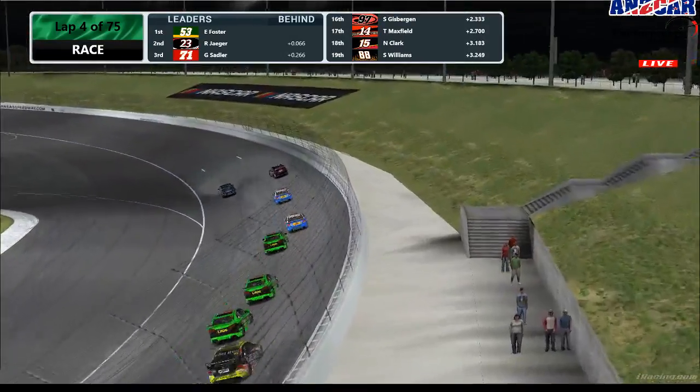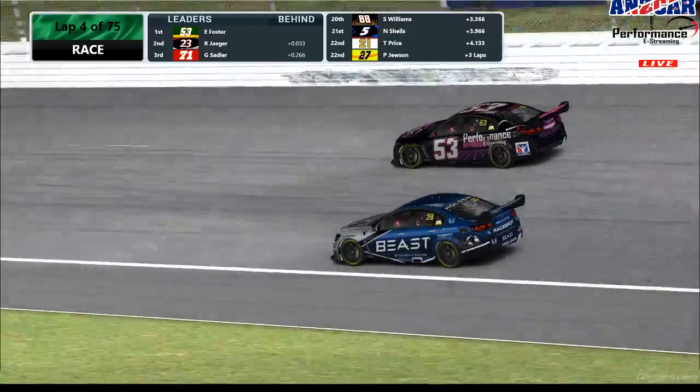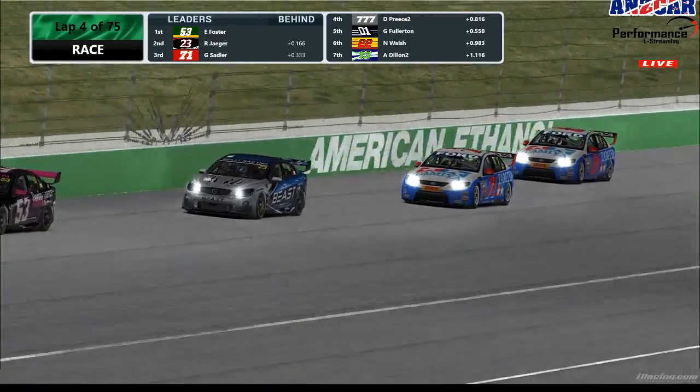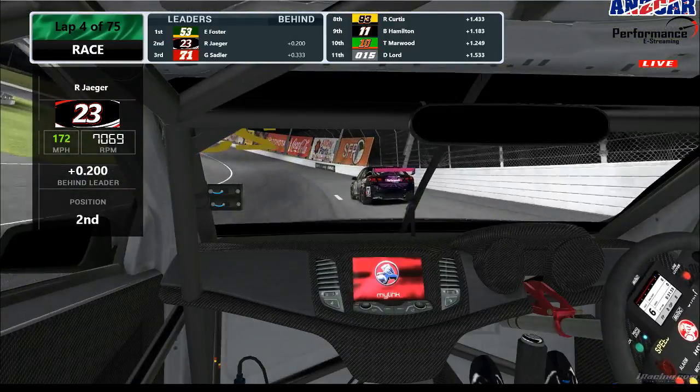Speaking of slingshots, Jaeger's going up the inside of Foster again. I thought he'd already tried that to no avail, but he's probing. He's making sure that he knows he's there. Yeah, 100%. Edwards is going to keep that high line, sort of keep his tyres clean. As Jaeger keeps doing that, Edwards is just going to run away from him.